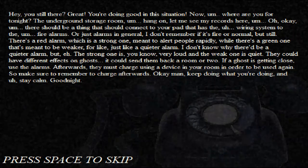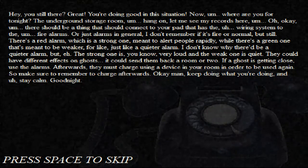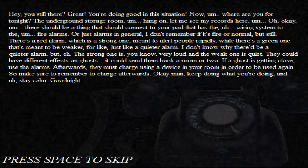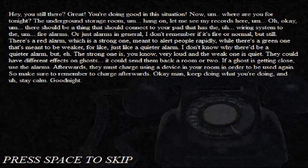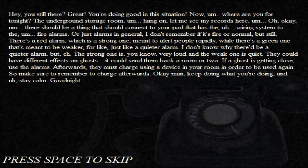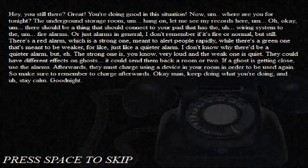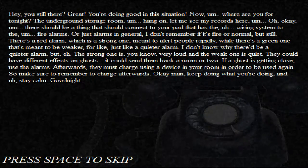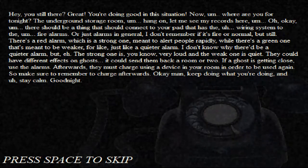The underground storage room, hold on, let me see my records here. Okay, there should be a thing that connects to your pad that has the wiring system to the fire alarms. Or just alarms in general, I don't remember if it's fire or normal, but still. There's a red alarm, which is a strong one and meant to alert people rapidly, while there's a green one that's meant to be weaker, like a quieter alarm. I don't know why there'd be a quieter alarm, but, eh. The strong one is very loud, and the weak one is quiet.